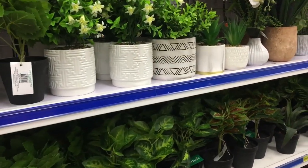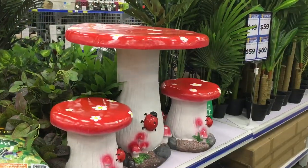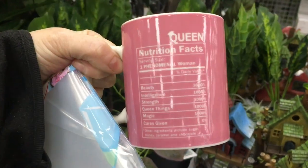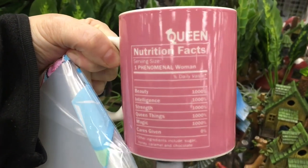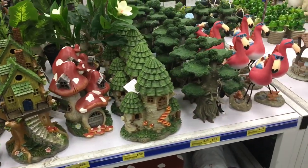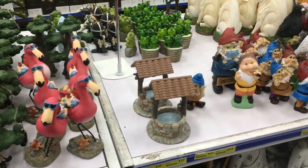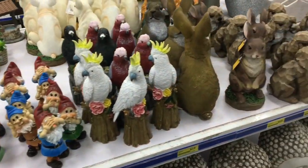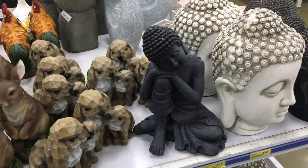These faux plants actually looked really good. Sometimes they don't look the best, but I thought they looked amazing. And I was eyeing this off for my garden. So tempted. Here's a mug for me, queen. Oh, so cute. And it was sitting right next to these. See the mug there? And I thought again, oh, these would look so good in my garden. So I thought, I wonder if that would inspire me to actually get the garden going a bit faster so that I could put some of these things in here.